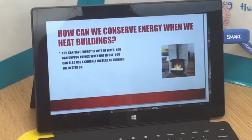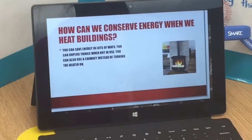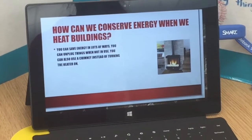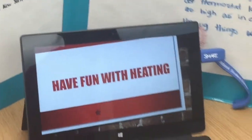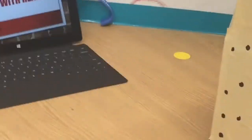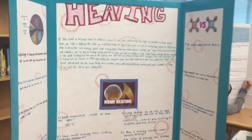You can save energy in lots of ways. You can unplug things when not in use. You can also use a chimney instead of turning the heater on. Have fun with heating. And this is our poster of different.